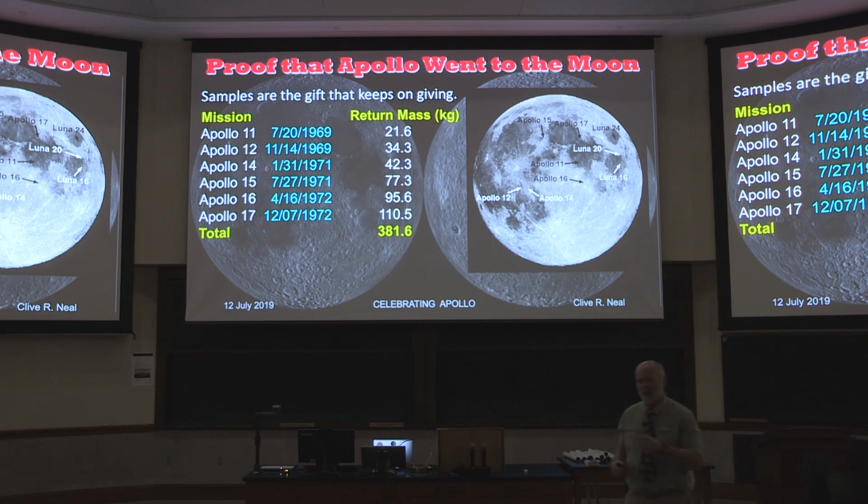The other thing they don't talk about are the samples. You cannot fake a sample to give you a 4 billion year old age in the lab. Because if you make it in the lab, it gives you a 0 year age.